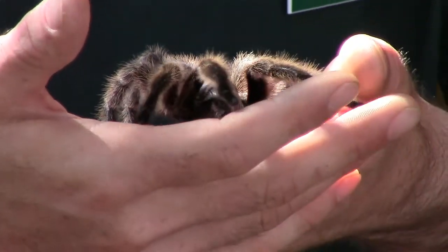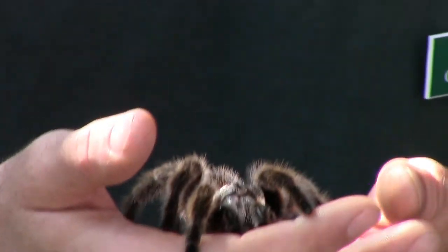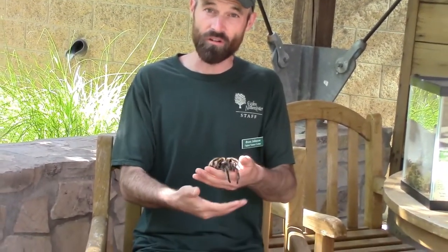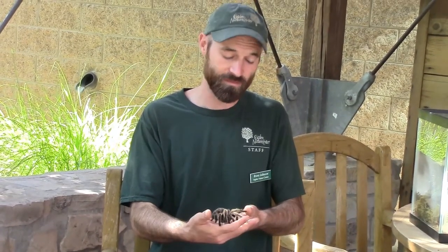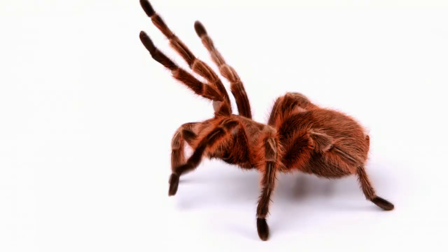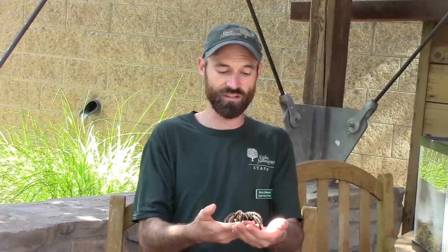These hairs, in fact, have little barbs on them. So if a lizard was chasing her, it might irritate the scales. It might get in the lizard's eyes. The lizard might even inhale those setae, which is really, really painful, and the tarantula can get away in that case. If that doesn't work, the tarantula can rear up on her hind legs and look really, really intimidating and show off those big fangs that she has. So great defense mechanisms that are built into the tarantula's adaptations.